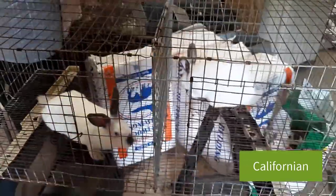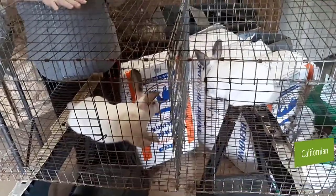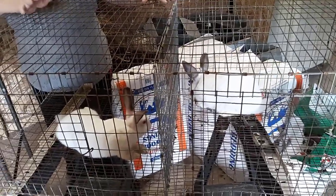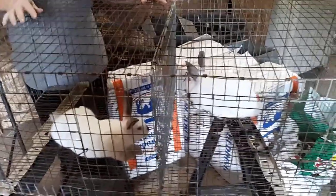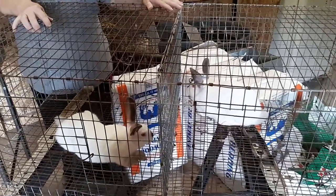And then you've got the Californians. They're the ones that you see all the time over at the fair. Mostly in the pens are your Californians. I got a buck and a doe here, which I'm going to keep for putting back into my breeding program. And they're another one of the big meat rabbits.